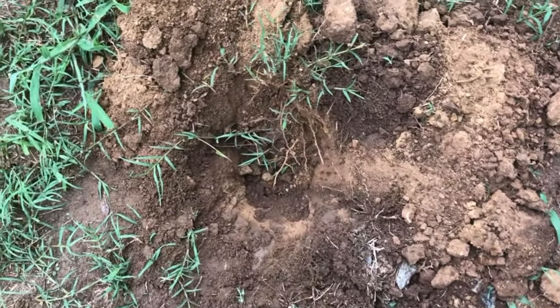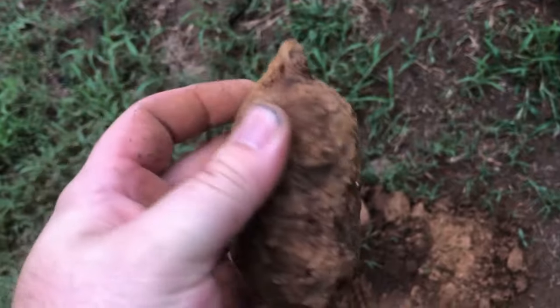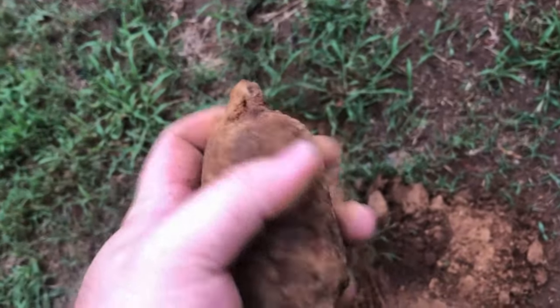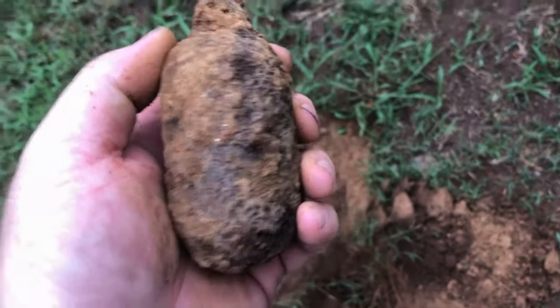Had a 1112 signal, and way down in the bottom of that hole, I just pulled that thing out, whatever that is. I first thought it was a hand grenade. Still may be, I don't know what it is, but it's heavy. Some kind of weight, I guess. Anyway, get it cleaned up and get a better look at it later.